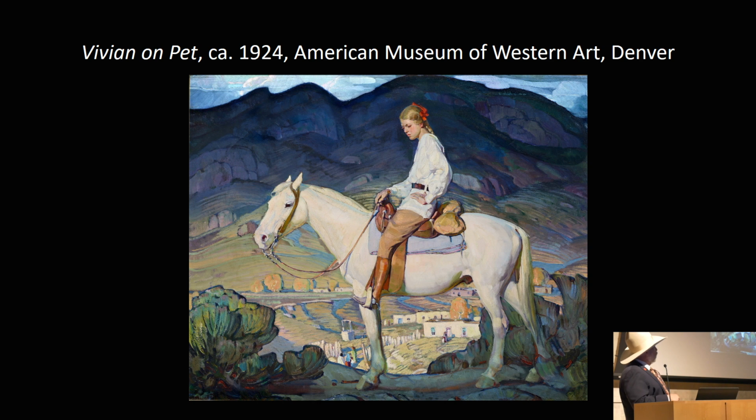Pet is the name of this old white horse that was around Dunton very much of his time in Taos. This is now at the Anschutz Museum up in Denver, and I encourage you to go see it. I looked for that forever, and then finally the Anschutz acquired it. It's a spectacular painting. But as you can see, that emotive brushstroke and his style begins to evolve.